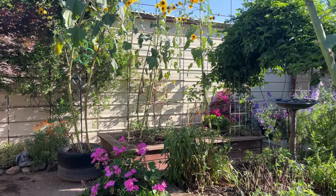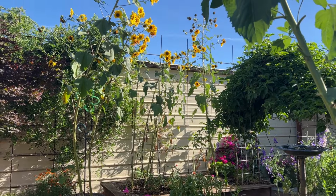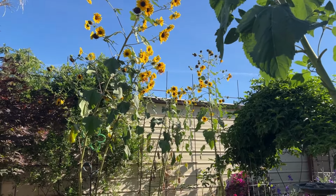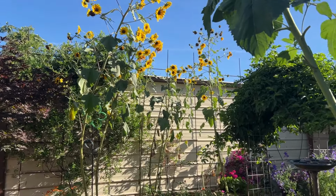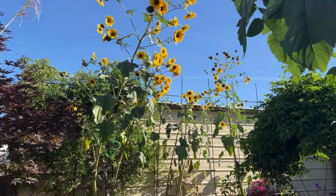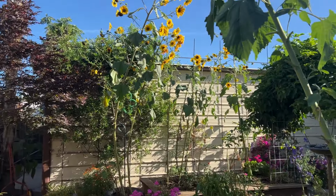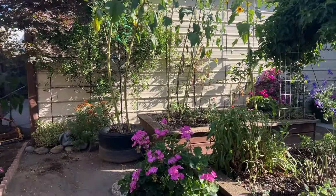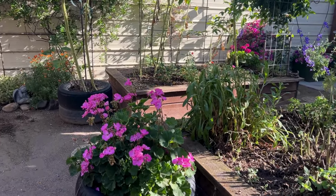And if you'll notice, I do have volunteer sunflowers. They're starting to go to seed. I was tempted to take them down, but then I saw all the yellow finches yesterday. So I'm gonna leave those up, even though they are kind of hanging down, but the birds are loving them. So we are going to leave those alone.